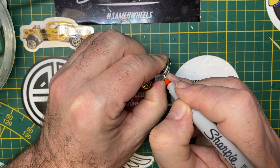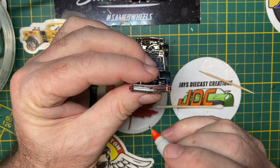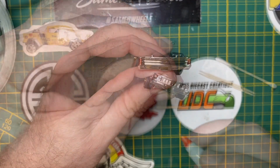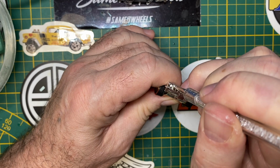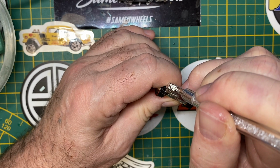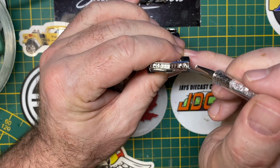I did some very simple detailing with a Sharpie pen on the taillights and the headlights in the front. A little bit of flat white applied with a fingernail painting tool. Looks like that.